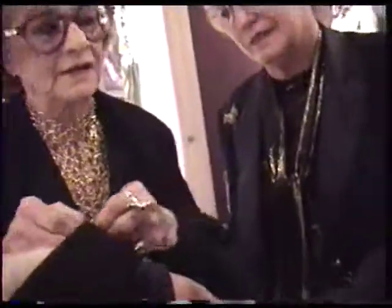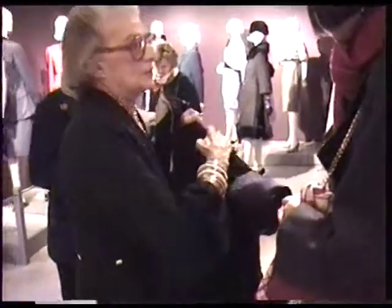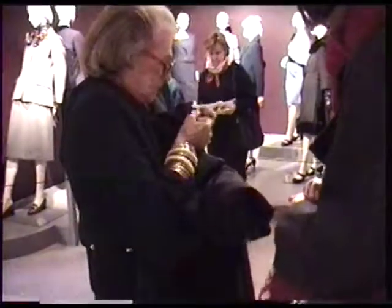It's peeled by hand and then done by hand again. It's the same fabric, you see, it's one piece. Oh, my goodness. Now they do it in Italy on the machine. But here we used to do it by hand, so they peel it out, and then the fabric is sewn together again. See, it's one piece.